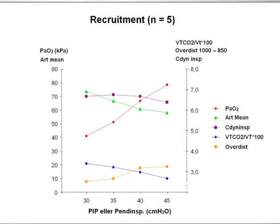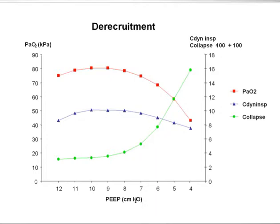Nothing happens really there. And we see, when we have 5 animals, that the pressure actually goes down. This was actually nothing that we really observed as a blood pressure fall in the animals during the experiment. This was the recruitment phase, and this is the de-recruitment going from 12 in PEEP down to 4. And you see the collapse percentage increasing. Looks like it's starting to collapse a little here when we come down under 8.